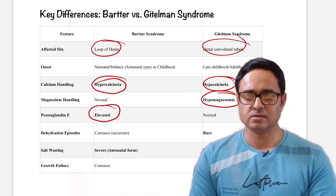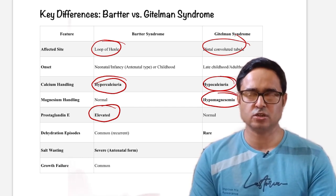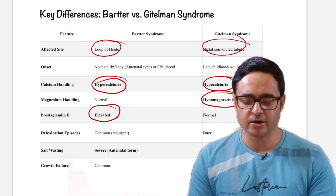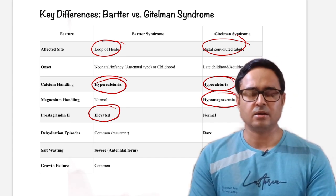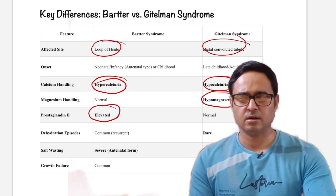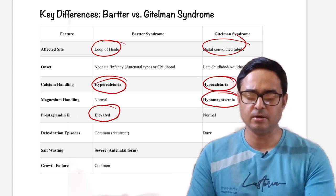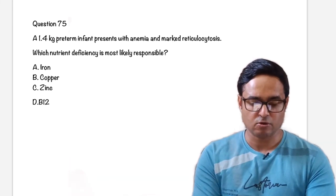We have discussed Bartter, Gitelman and tubulopathies in our nephrology discussion in the Nelson based videos, where I discussed in detail about Bartter and Gitelman syndrome, types of Bartter, types of Gitelman, and other treatment considerations. You can go through, because this is an important topic. You have to be clear about this, otherwise it is very difficult to remember, and you have to go through the concepts. Next question, question number 75.